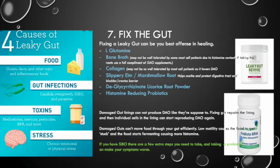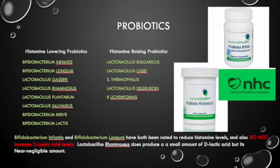I have a picture of histamine-lowering probiotics in the lower right-hand corner, and so far that's been the best one that I have found. However, if you have a bacterial overgrowth, taking probiotics can make your symptoms seem worse. Remember, we need a healthy balance of good and bad bacteria, and taking too many probiotics or having too much in the gut already can lead to a further imbalance.